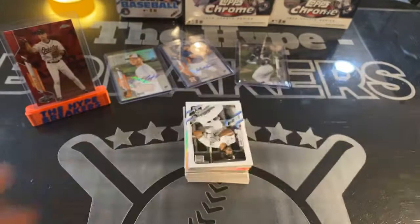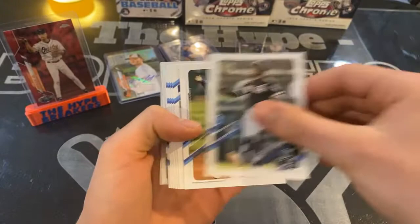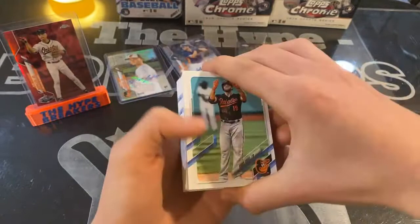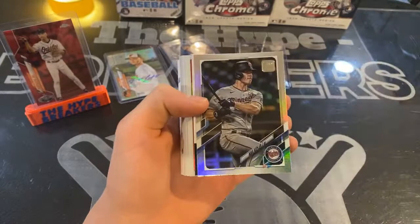Abreu League Leaders, Garcia, Modesty, Albert Abreu for the New York Yankees, Tarik Skubal, Charlie Blackman, Jake Bowers, Eloy Jimenez, Chris Davis for the Baltimore Orioles, Freddie Freeman, followed by a rainbow foil. It's going to be a Max Kepler. Max Kepler, rainbow foil for the Minnesota Twins.